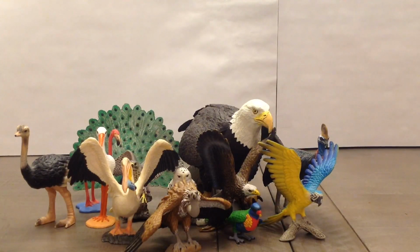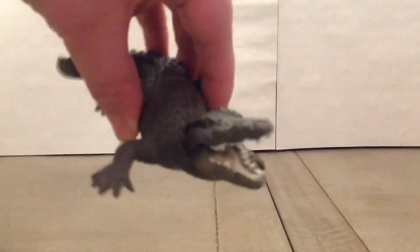Now we're going to move on to the last part of the wildlife section, which is the reptiles, amphibians, and insects. I actually have less reptiles, amphibians, and insects than I do birds, but the ones I do have are pretty impressive. First up, we have the Schleich Saltwater Crocodile, the old version.